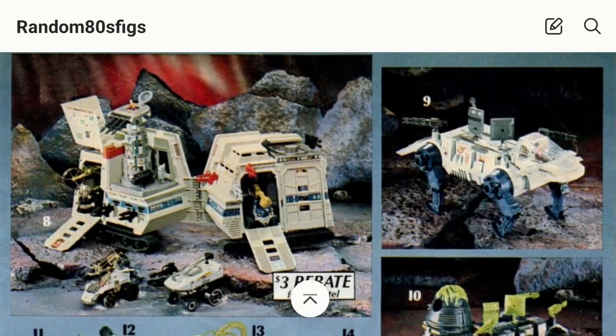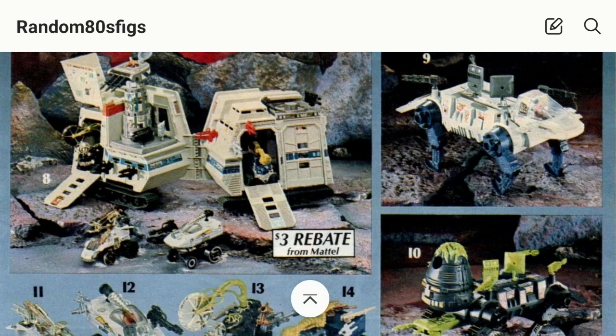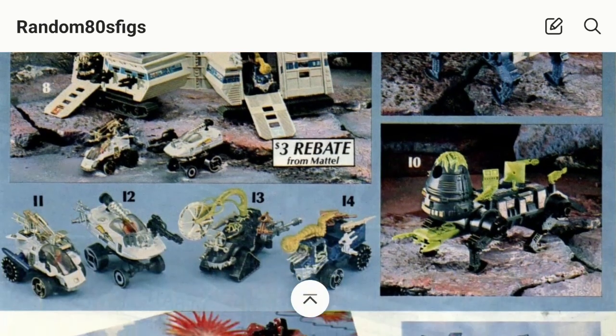Okay, let's look at Wheeled Warriors, not Jace and the Wheeled Warriors, which was the cartoon toy tie-in to this, but this toy line was the Wheeled Warriors. It was pretty cool. You got these vehicles with all sorts of weird futuristic weapons and gear. Now, number 8, 9, and 10 are big play sets. They're pretty awesome. 8 can actually house a lot of these vehicles and roll them out. Pretty neat. 9 and 10 were featured in the cartoon show.